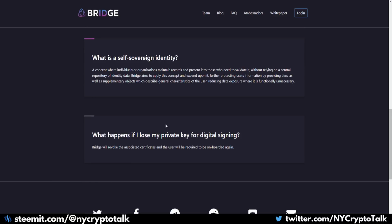So what is a self-sovereign identity? It's the concept where individuals or organizations maintain records and present them to those who need to validate them without relying on a central repository of identity data. So that is what they're trying to do with the blockchain.